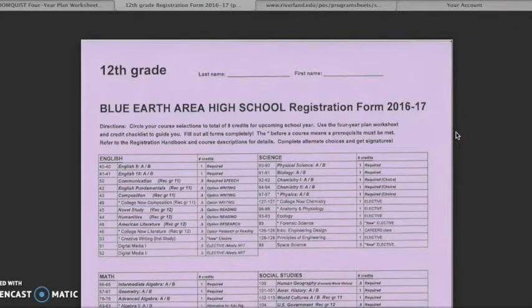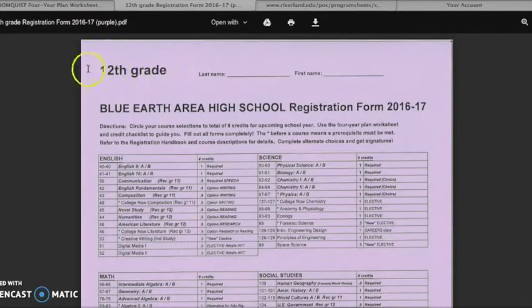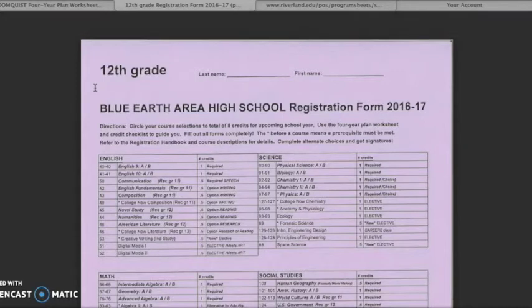Current 11th graders will receive a registration form with 12th grade listed at the top. This form is designed for you to select which courses you wish to take next year, your final year of high school. Your form should be purple in color. Hopefully you have completed your four-year plan over the last few weeks.